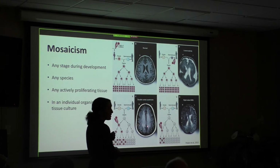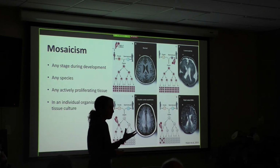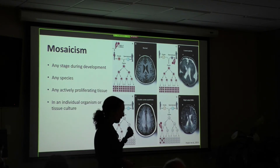In double cortex syndrome caused by DCX, for example, we have seen mosaic mutations where you can see the subcortical band here. It can originate later on in development. And then, of course, hemimegalencephaly is the poster child. People think of this as the poster child of mosaic mutations because you clearly see on the MRI scan that it's extremely focal and it originates naturally later on during development. So we know that when it comes to these brain malformations, mosaicism can occur.